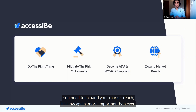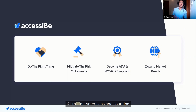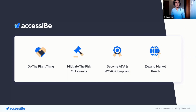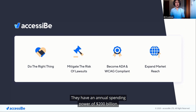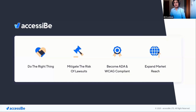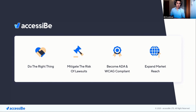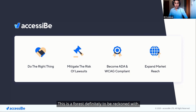It's now, again, more important than ever. So the CDC reports that 26% of Americans have a disability. That is 61 million Americans and counting. They have an annual spending power of $200 billion. Not to mention, in the world, there are 1.3 to 1.5 billion people within the disabled community, and they have an $8 trillion spending power per year. This is a force definitely to be reckoned with.